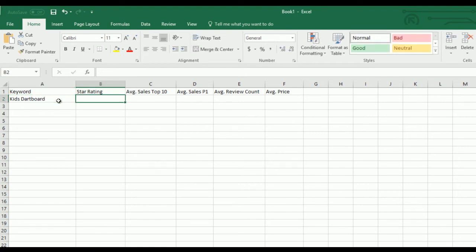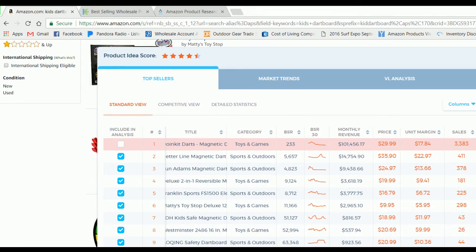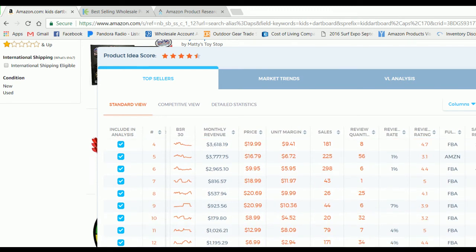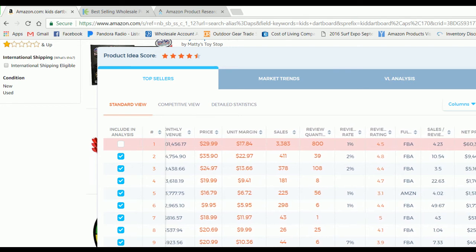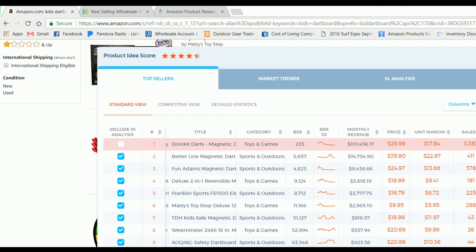Okay. Now, one of the neat things with market intelligence is they give this product idea score, and it's a star rating, 1 through 5. This is a 4.5 star rating. That essentially is a metric. Market intelligence has a lot of algorithmic details built into it that's really cool. But it's a metric of how many reviews compared to how many sales this thing does.